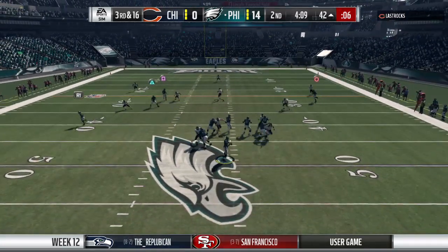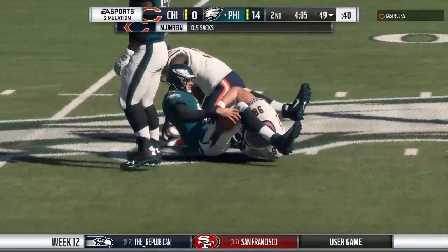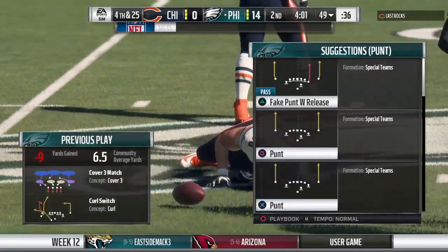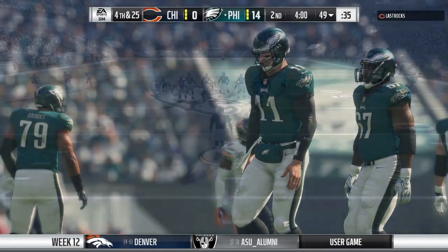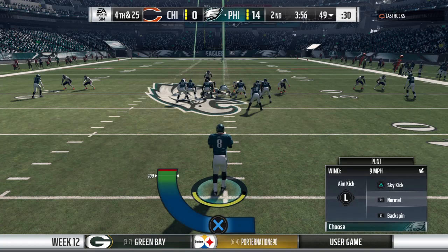Working from the gun, Wentz. And the pressure gets to him again. Mitch Unrein. He's the one to get him this time, and back-to-back sacks are going to bring up a 4th down. Donnie Jones set to punt it away now in his 14th year in the NFL. Deontay Thompson deep for Chicago.